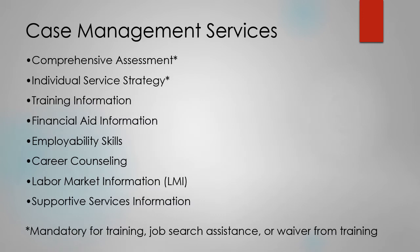The 8 case management services that are provided are the following: comprehensive assessments of skill levels and service needs, development of an individual service strategy, ISS, to identify employment goals and objectives, information on available training and counseling, how to apply for financial aid, short-term pre-vocational services such as development of learning new skills, communication skills, and interviewing skills, individual career counseling, provision of employment statistics relating to relevant market areas, information relating to the availability of support services.